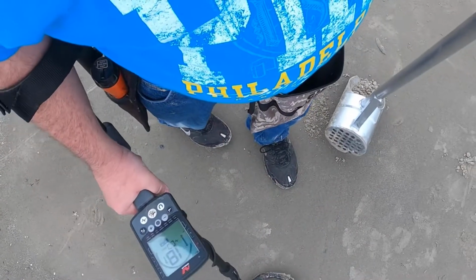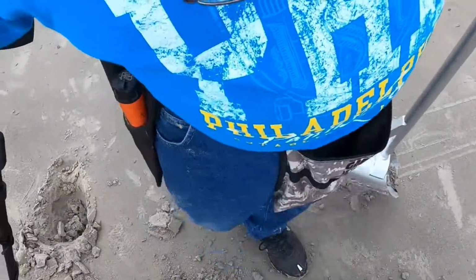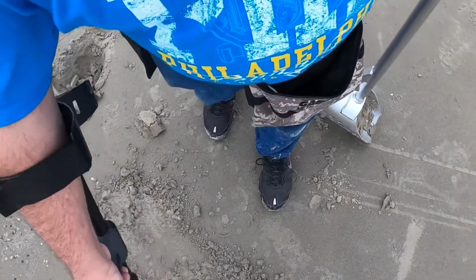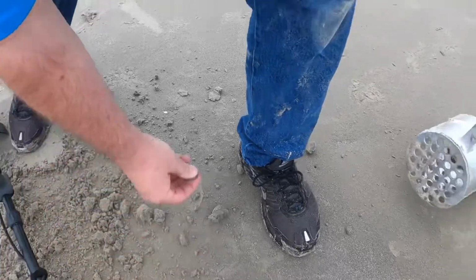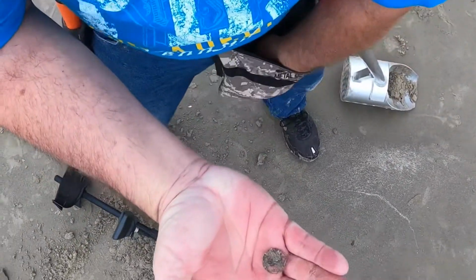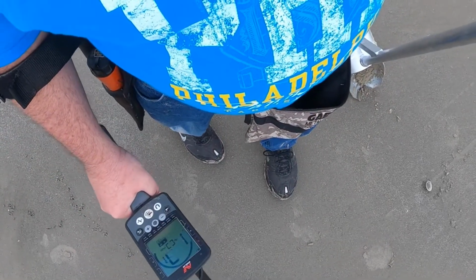I see it. It is a zinc penny. I think we're up to 26 cents. Look at that. Getting another zinc penny. I see it right there. And it is a little bit older zinc penny finally. GoPro, stop recording.